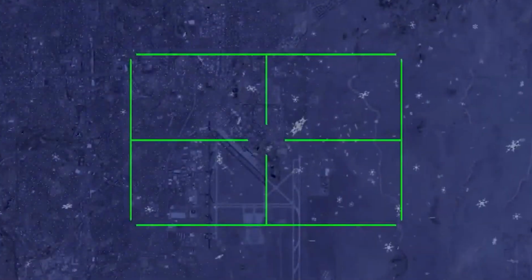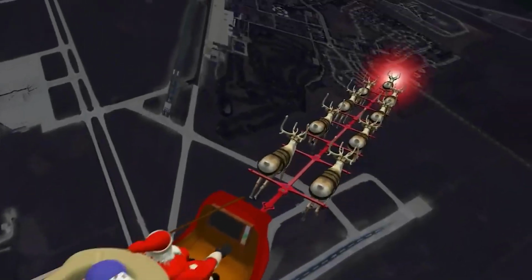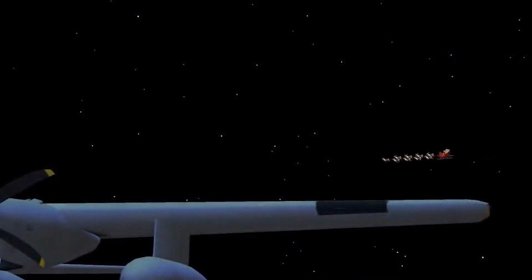NORAD confirms Santa was spotted over Peterson Air Force Base, Colorado Springs, Colorado, in the United States. Peterson is our NORAD home, as well as home to the U.S. Northern Command, Air Force Space Command, the 21st Space Wing, and many other organizations. NORAD, a binational command between Canada and the United States, provides homeland defense for North America.